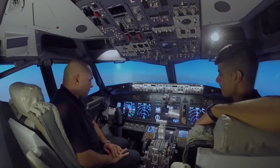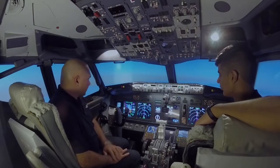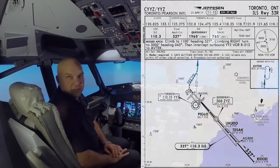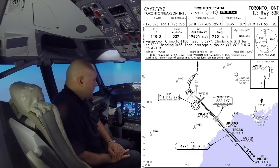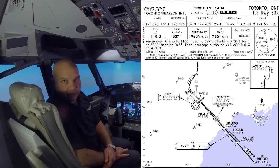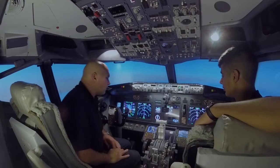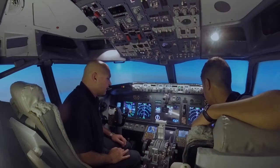We are about 67 miles from the top of descent into Toronto, and we're going to be doing the LINNG 8 arrival, which is coming in from the south, crossing over Lake Ontario, and we'll be landing on runway 33 right in Toronto, which is the north-south runway. Have a view of downtown Toronto off to the right. Winds and weather in Toronto currently are not too bad, but we're getting a little windy.